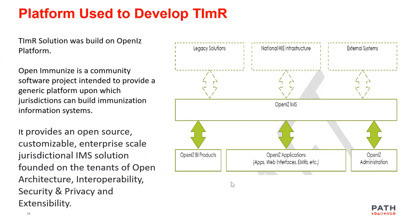And then another component is OpenIZ applications. This represents applications such as electronic medical records, mobile application, as well as mobile interfaces. And then there is OpenIZ administration, which was anticipated to be used by system administrators to perform administrative functions like managing facilities, registering users, managing roles and groups. And then another component is external system. This one represents a non-clinical solution that the OpenIZ solution is anticipated to interoperate with.